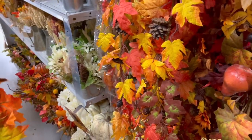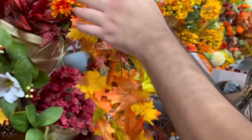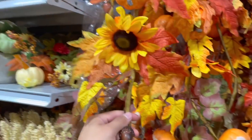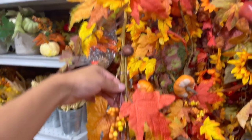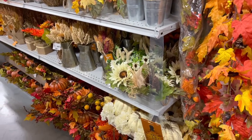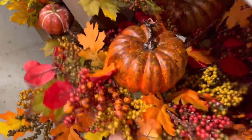Hold on. This is so cute. But I don't know where I should put it. I'll find a way to put it. Can you just put it in the cart? Yes! They have some with pine cones and pumpkins. So cute. I love what they have. I like this as well.